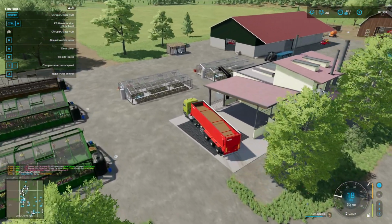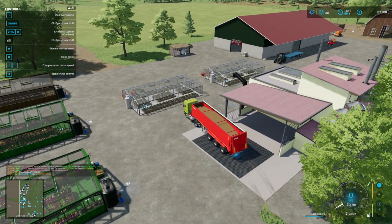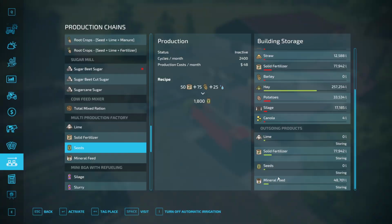Okay, let's put our barley in here. And seeds, we're going to activate that. And here we go. We started making it already. It's probably going to make it really fast. I'm okay with that. I'm okay with it. And it's taking from the solid fertilizer a bit.